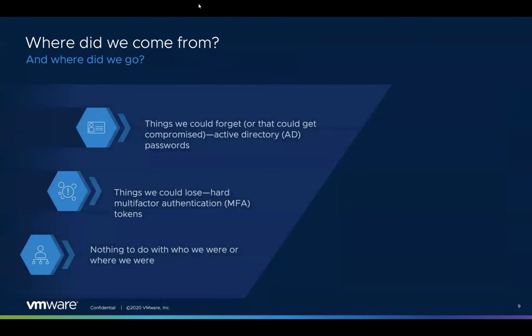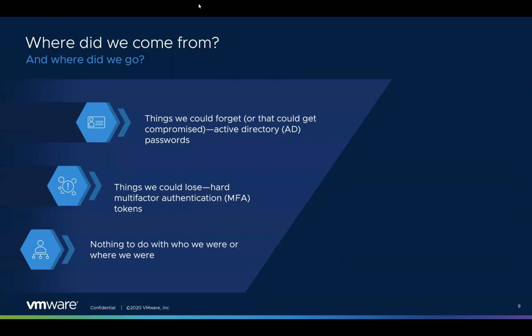Like every company, we started somewhere, and we started in a pretty typical place. We use passwords, things that we could forget, get compromised. So Active Directory passwords, very, very typical, very old school, if you will. We had hard tokens. Hard tokens was the default for a company of our size. And I'm sure you can imagine the logistical challenges of shipping a hard token around the world, not to mention the life cycle and the expiry and all that good stuff. It's very, very painful. And all authentication decisions were based on that one moment in time. If you had the right passcode or the right password, you're in, no questions asked. Again, very typical legacy environment.